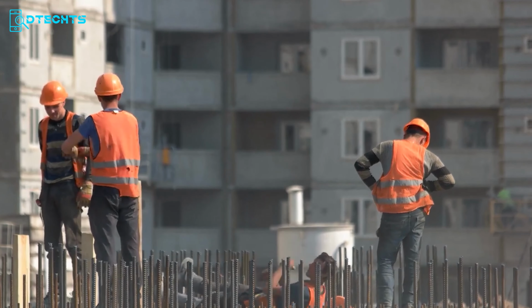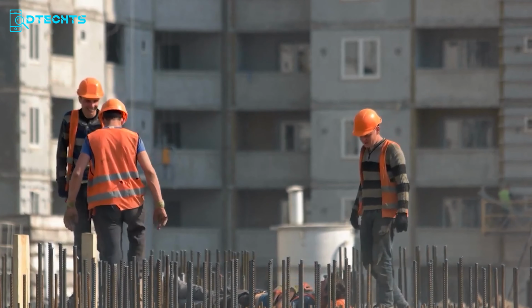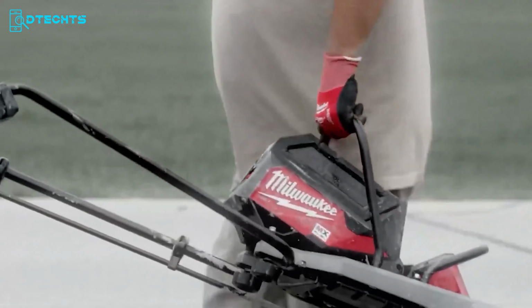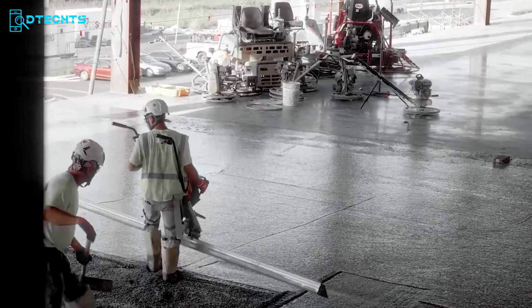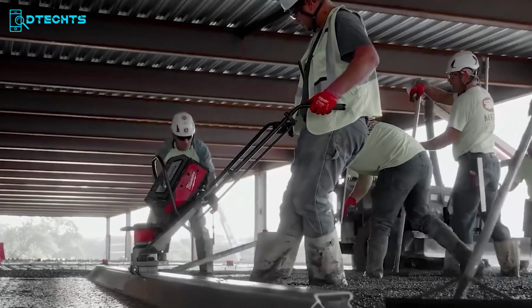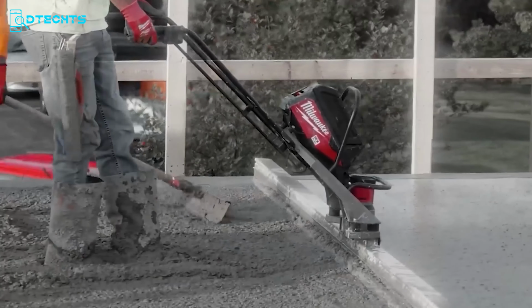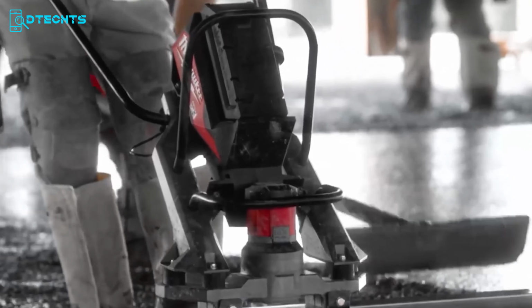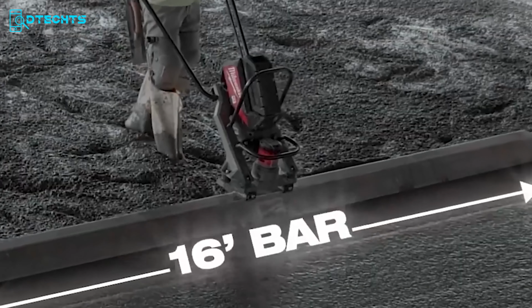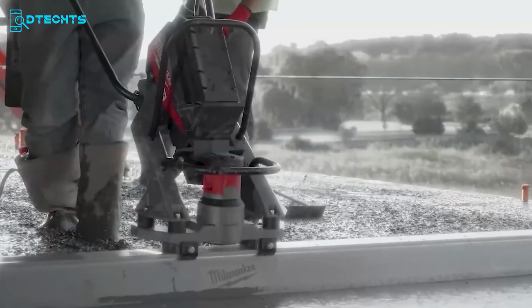There's no doubt construction workers often get annoyed with unreliable vibrating assistants. Keeping that in mind, Milwaukee designed this big guy. This MX Fuel Vibratory Screeder will change your screening game forever. This tool provides enough power that rivals gas-powered tools. And the best part, it works with all size bars whether it's 12 or 16 feet long. So you no longer have to switch tools between projects.